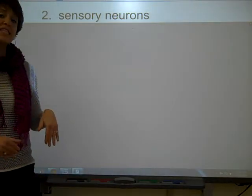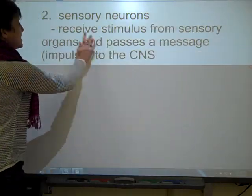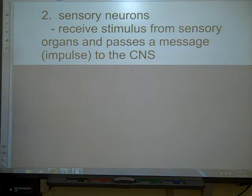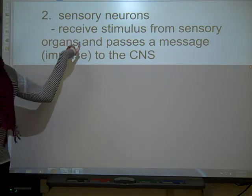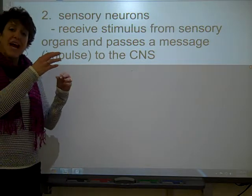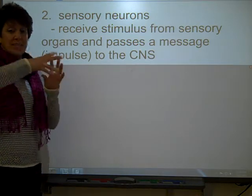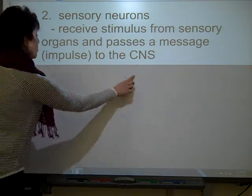All right, there are different types of neurons. The first is sensory. Sensory neurons receive the stimulus from your sensory organs and pass the message to your central nervous system. A great example is your optic nerve. When we dissect the sheep eyes, you're going to see the optic nerve going from the back of the retina extending out to the brain.